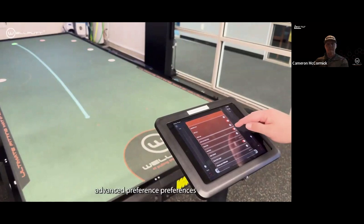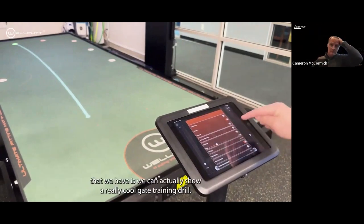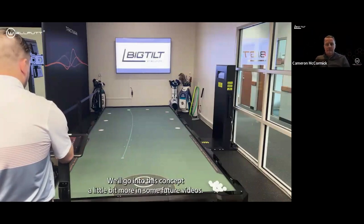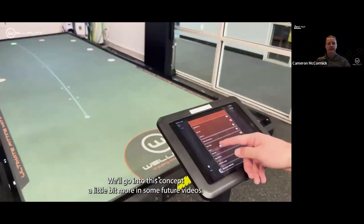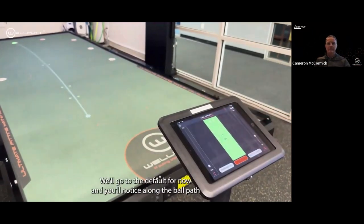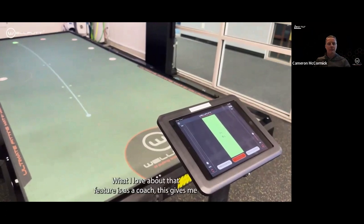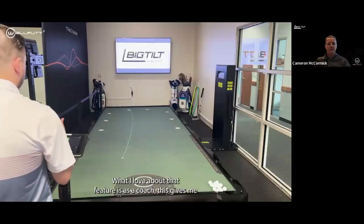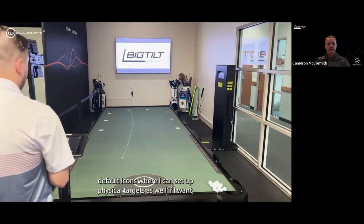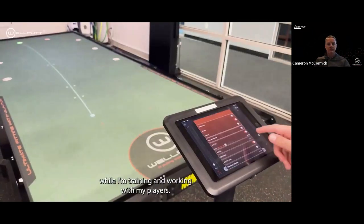Some of the other more advanced preferences that we have is we can show a really cool gate training drill. We'll go into this concept a little bit more in some future videos. We can adjust the size of the gates. We'll go to the default for now. And you'll notice along the ball path, we now have a projected gate image. What I love about that feature is, as a coach, this gives me default icons where I can set up physical targets as well if I want, while I'm training and working with my players.